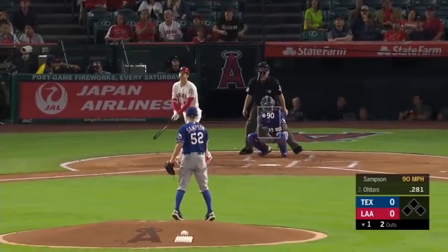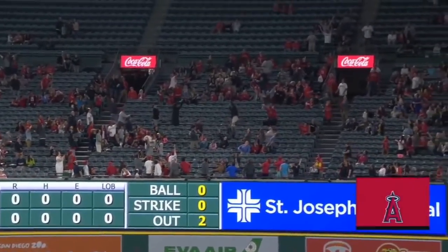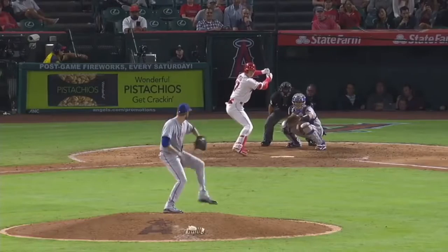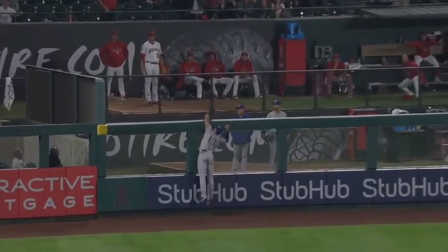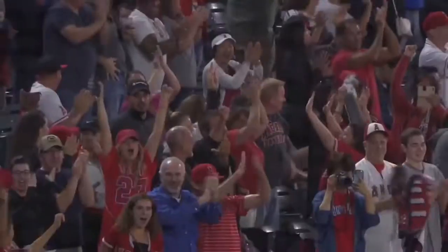And he'll sky one high and deep to right field, and no doubter. Big fly, Ohtani-san, 1-0 Angels. Next pitch on Ohtani, lifts it in the air, hits it well into left field. It's out by the fence, and that ball is gonna get out of here. It hit off the top of the fence and dropped into the bullpen for the Rangers.